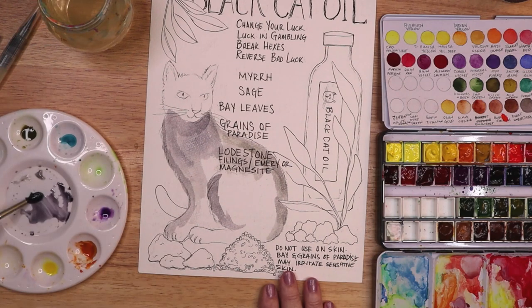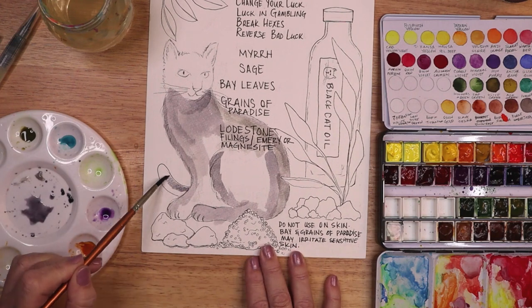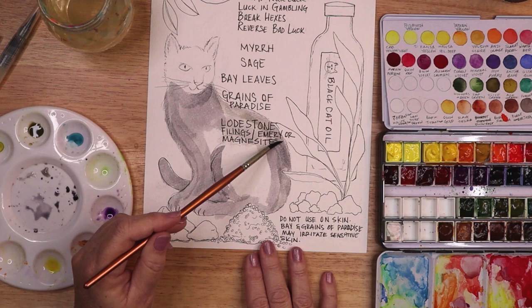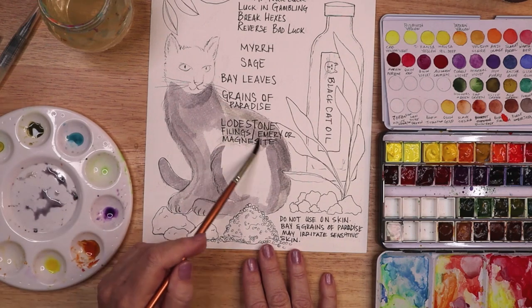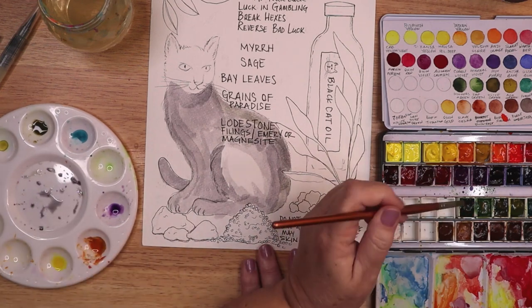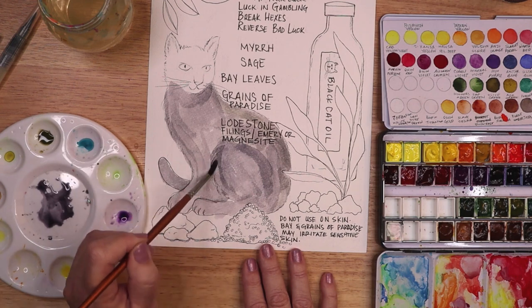You can also blend myrrh into an incense to use for purifying sacred spaces or to consecrate magical tools and other items. In some magical traditions, myrrh is incorporated into workings to break hexes and curses, or for protection against magical and psychic attacks.